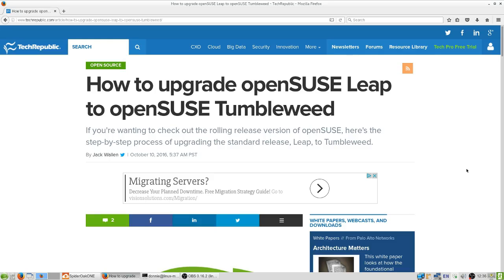Alrighty folks, as you see now, I am booted up on my OpenSUSE machine. This is OpenSUSE 42.1 Leap. And I'm going to do something kind of daring today because OpenSUSE 42.1 is a fixed release distro. So in other words, when OpenSUSE 42.2 comes out, I'm going to have to jump through the hoops to either do an upgrade procedure or to do a clean install.